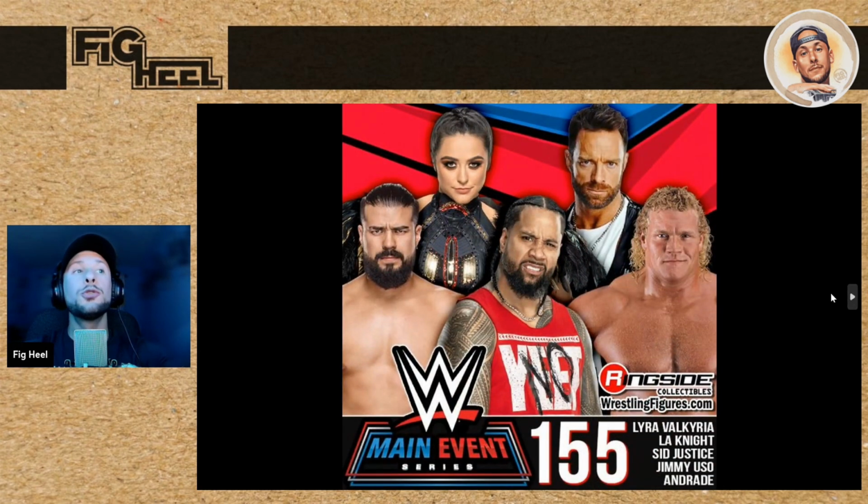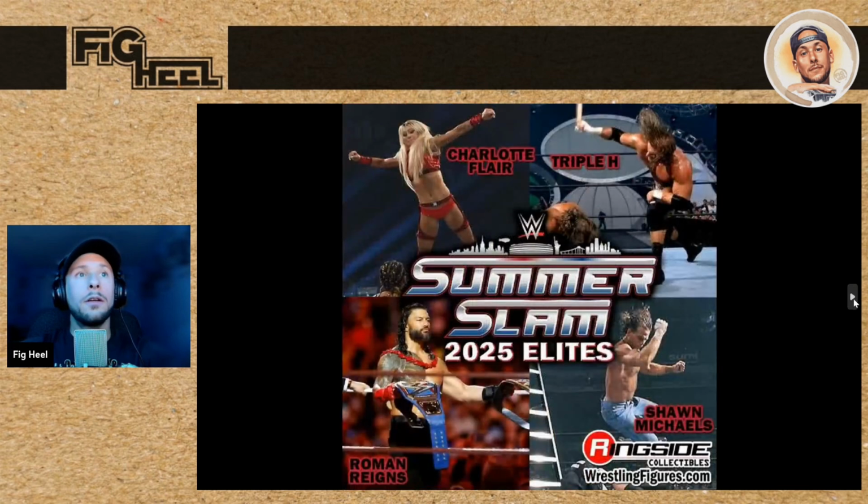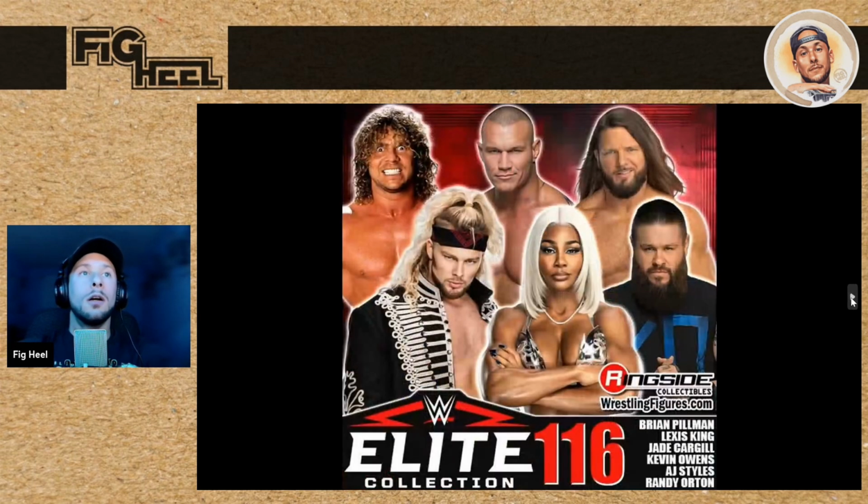And there are some new pre-orders up on Ringside. Main Event Series 155 is going to have Lyra Valkyria, who is the standard and the Chase in this set, LA Knight, Sid Justice getting a reform in this line, Jimmy Uso, and Andrade's first figure back in the WWE fold. SummerSlam 2025 Elites, which we focused on last week from Ringside Fest, are now up for pre-order: Charlotte Flair, Triple H, Roman Reigns, and Shawn Michaels. But the star of this set is being able to build a William Regal.